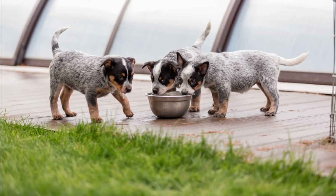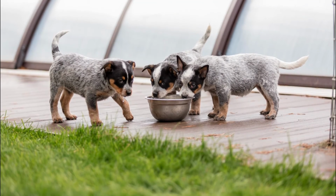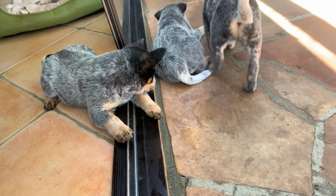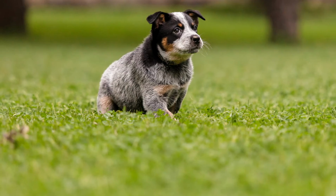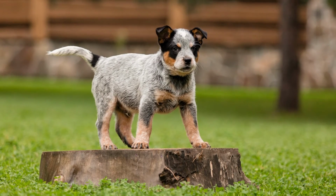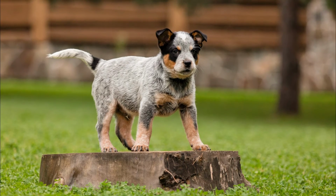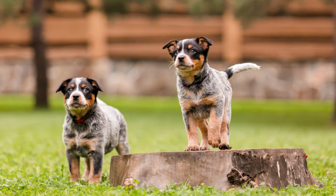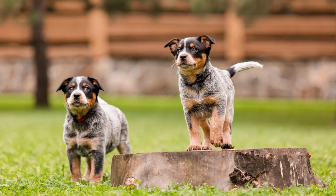So this is not a dog that's going to be a good apartment dog or lay around the house. They need to be out, running, active, and it'll be up to you as the owner to keep their minds active, to keep their bodies active. And if you do this, along with socializing them, they'll be outstanding dogs for you and your family. Just know they have a tendency to nip. They have a tendency to want to herd anything that's around them because that is how they were created.